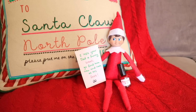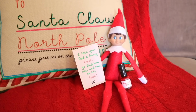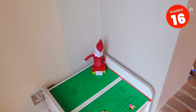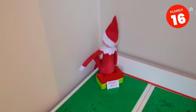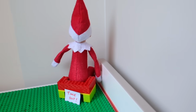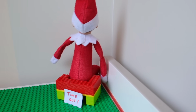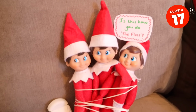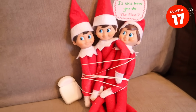And we found that the elf had actually painted Daddy's toenails. So then the day after that, we actually found our elf in timeout. He had built a little Lego chair, was facing the corner, and had a little sign that said timeout for being so very cheeky.